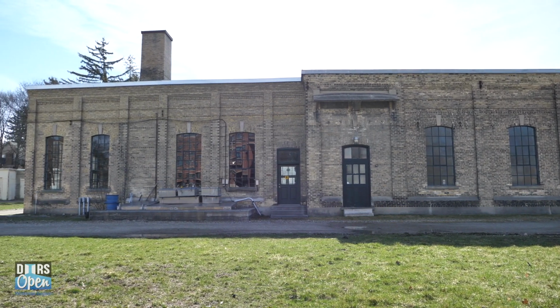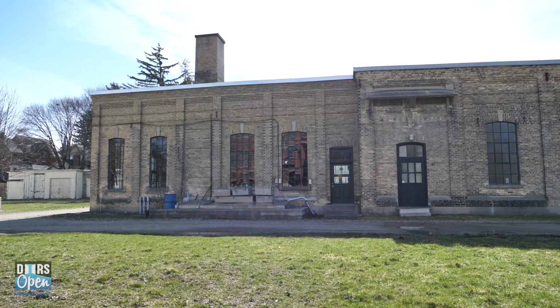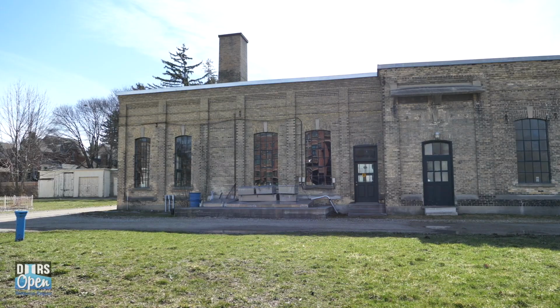This will continue to be an active water supply facility because we still have these wells. They will still be here. We still need to maintain and monitor them and rehabilitate and repair them.